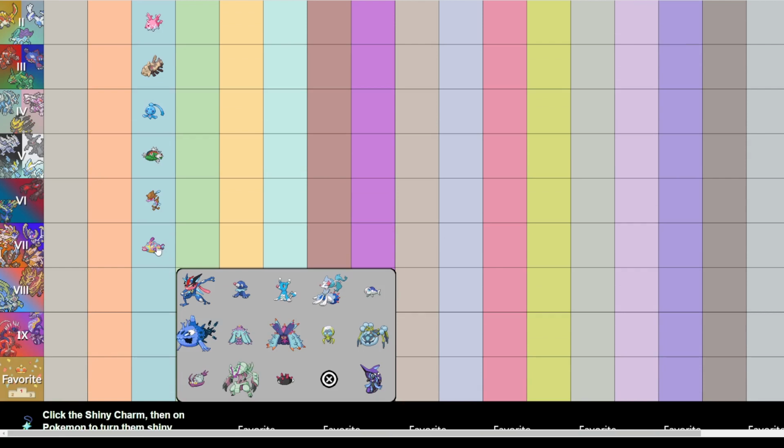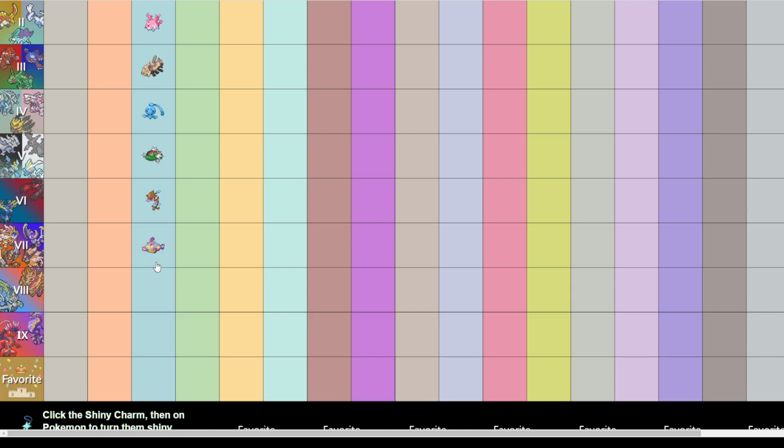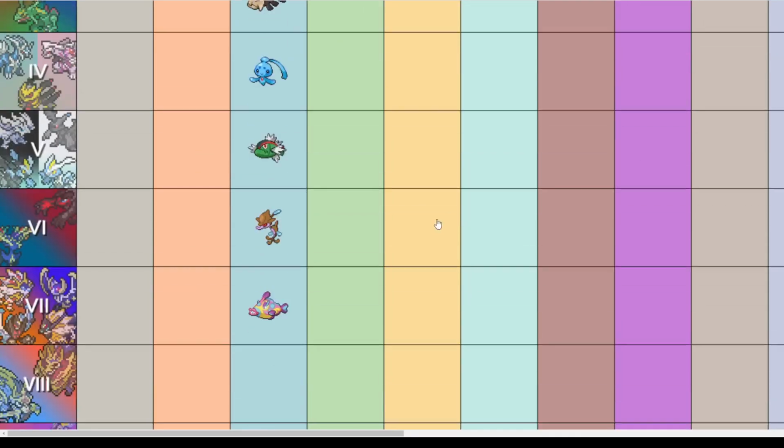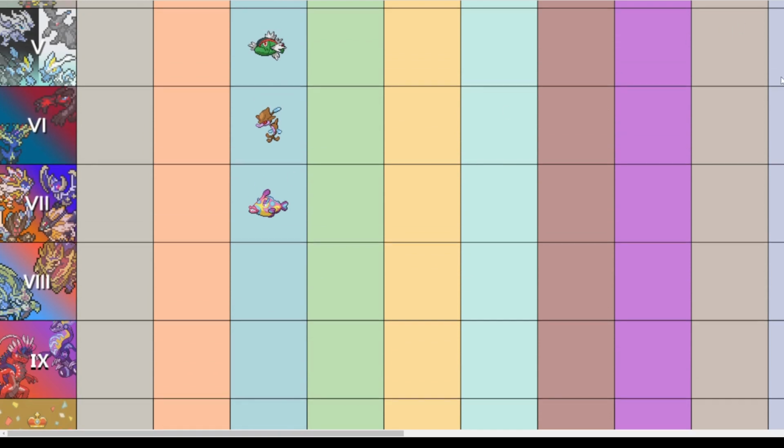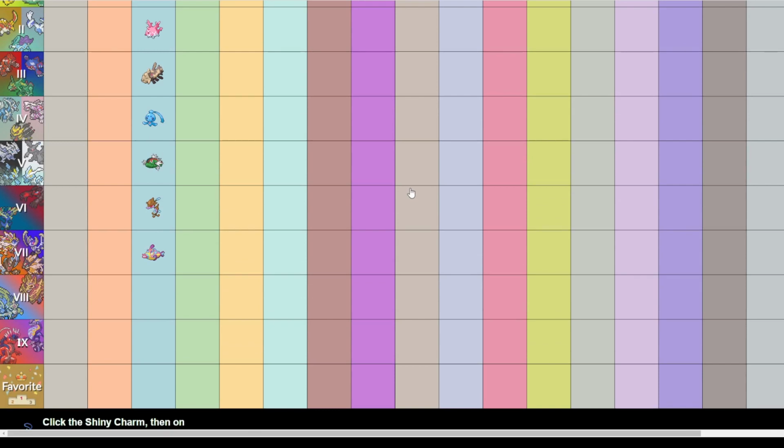Bruxish, as cool as its typing is, I don't know which end is its face and which end is its butt. Like, is this its tail? It could go either way, man. Not to mention, again, cool typing, water psychic. Do you not look at this thing and it give you nightmares? Like, look, let me zoom in. Hold on. Does that not give you nightmares? Because I'm getting nightmares looking at it right now, dude. I cannot with this thing, man. Not gonna happen. This thing's on the list.